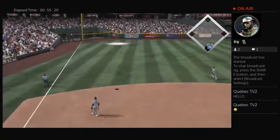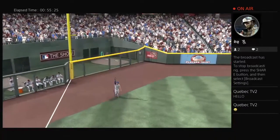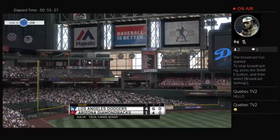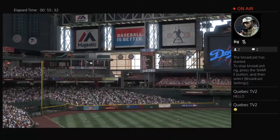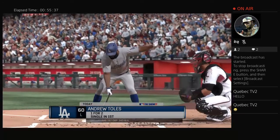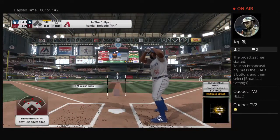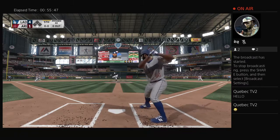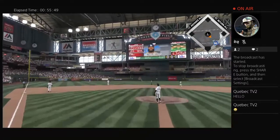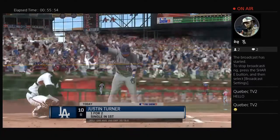And he gets some pretty good wood on it here as this is lifted to fairly deep left. Peterson will get there, and he puts it away to retire the side. And that'll bring in the speedy left-handed hitter Andrew Toles. Leading off for the Dodgers, he'll start things out as we begin the 5th. A couple of righties starting to loosen now in the bullpen. Lifted the other way out to left center. Tomas moves over, makes the play, 1 away.